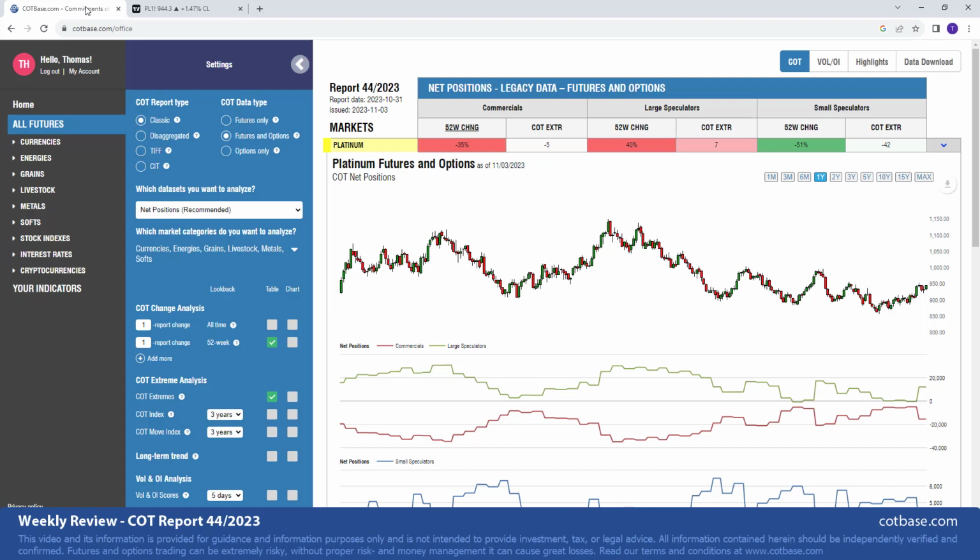Today we're going to be analyzing the 44th Commitments of Traders report of 2023. And as we always do, we shall start out by looking at the largest changes in commercials net positions.